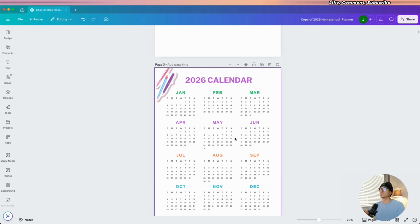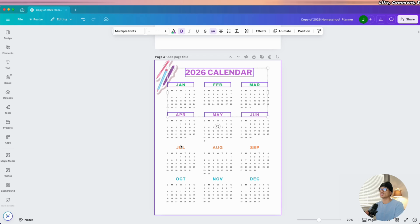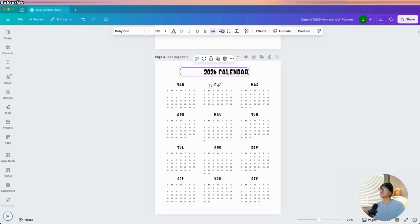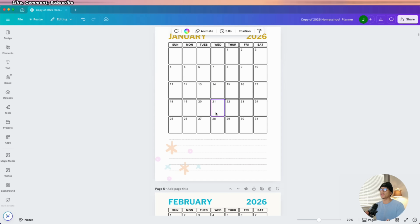Belongs to, and then this 2026 calendar, I'm going to do exactly that. I'm going to highlight all of these months, and we're going to change this back to black, and change the font to that font that we want to use. I'm going to delete this, just keep it blank. And actually, once I did that, I kind of just want to put it back in the center here. And then there we go. And you just want to do that for all of these interiors.